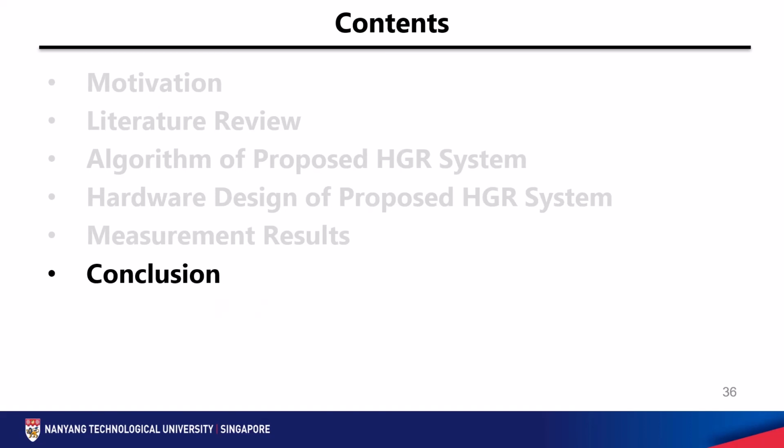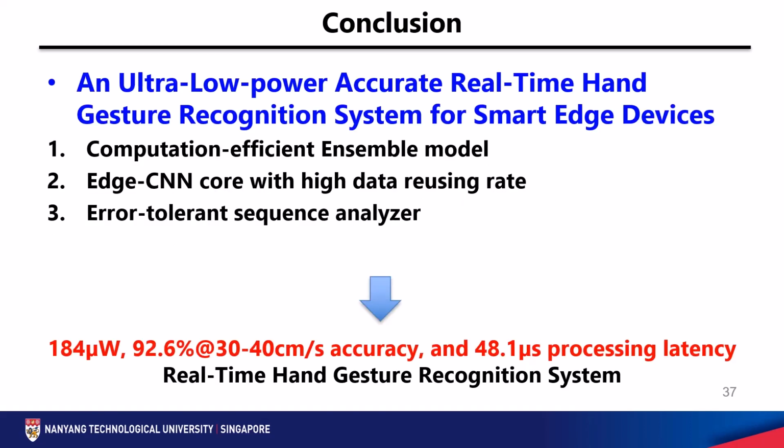Now, let me make a summary. In this work, an ultra-low power accurate real-time hand gesture recognition system for smart edge devices has been proposed. Thanks to the computation-efficient ensemble model, the hand gesture recognition system achieves high recognition accuracy with low computation intensity. The hardware architecture is also co-optimized.